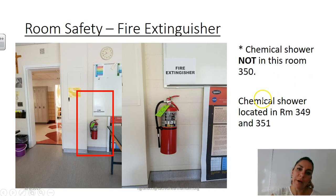The fire extinguisher, if such a case is needed, is, I call this my front door right there. If you look at the front door, to the right, you'll see the fire extinguisher right there. There's no chemical shower in here. Ideally, there are no chemicals in here, but if you do need the chemical shower, they're across the hall in room 349 and 351.